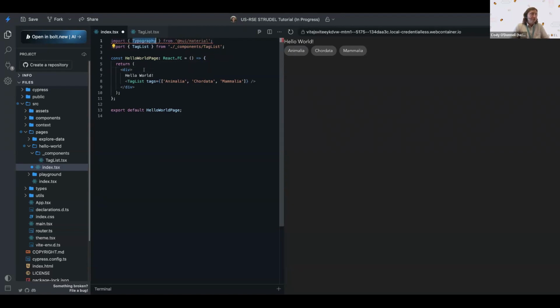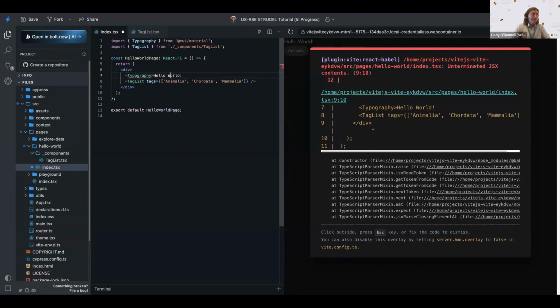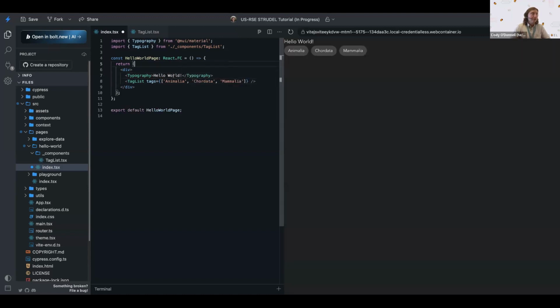And it allows you to do things like change the font size in a structured way, change the font weight in a structured way. And so what we're going to do is change this hello world to use the typography component. So first I'm going to wrap it in a typography. And initially that's not doing much, but if we use the variant prop, we can change the size and the style of the text. So we'll change this to H3. And now we see that the size of the font has increased.